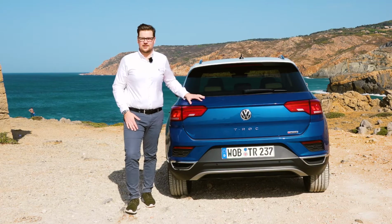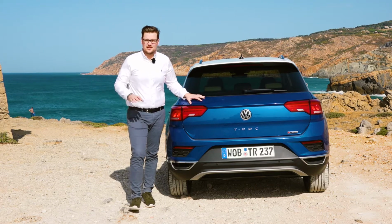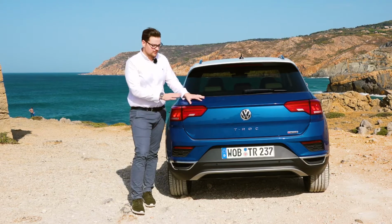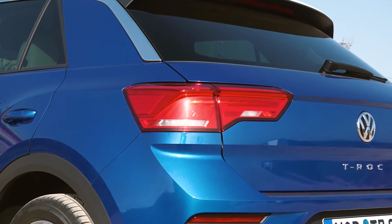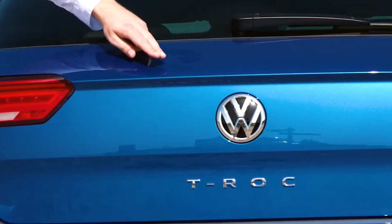Here at the rear of the VW T-Roc, you can clearly see this is an SUV. This is indicated by this underride protection. Additionally, we have LED lights, and you can see this car looks really shapely and wide, which is due to the horizontal lines.